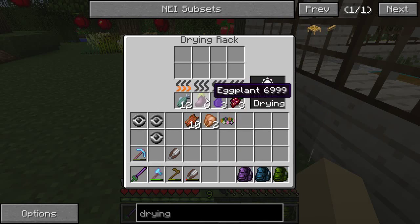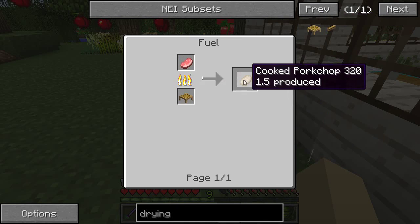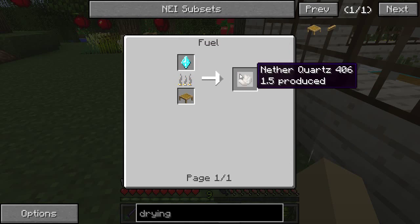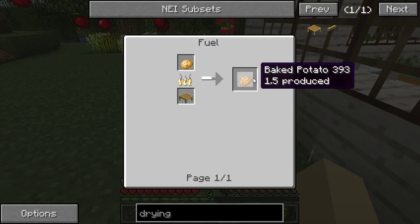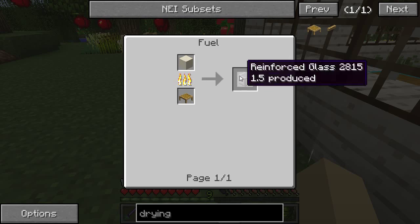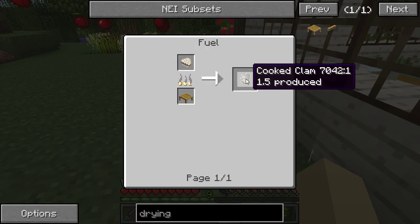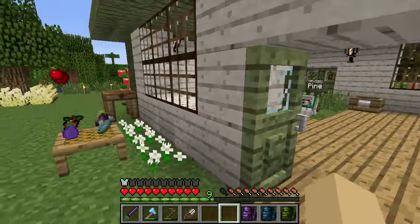Oh my goodness. I wonder, because with the drying rack uses, you can put meat on there to make cooked meat. Ice crystal. What the heck is an ice crystal? Okay, potatoes would turn into baked potatoes. Logs would turn into charcoal. Oh, and you can put the raw fish and it'll turn into cooked fish there. And clams will turn into cooked clams. That's so interesting. Well, we're gonna have to leave the little drying rack running.